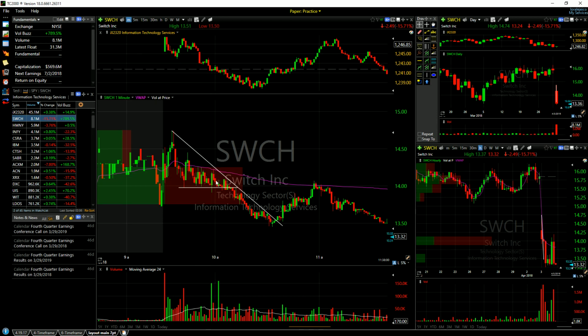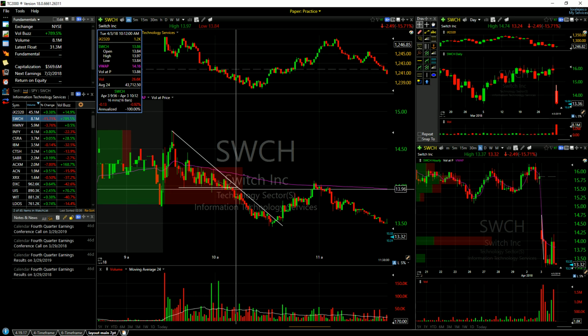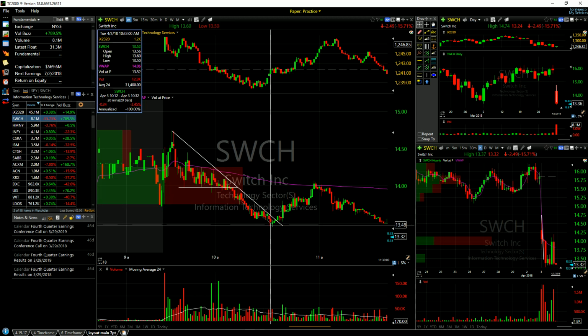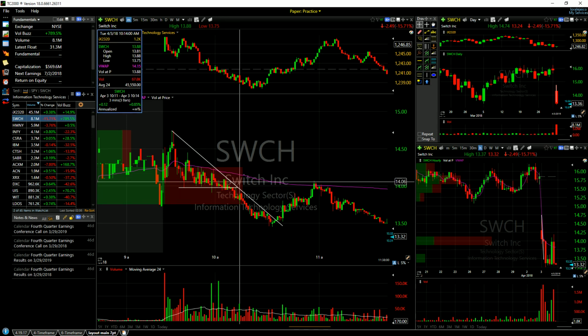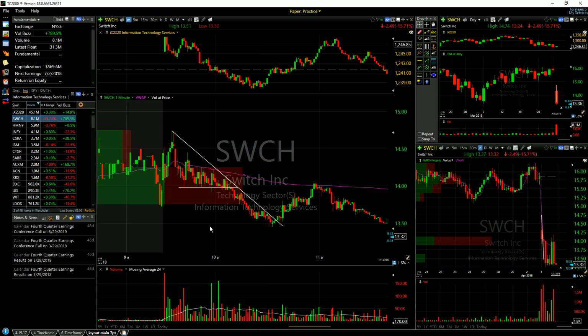I actually shorted it once it broke the base of this triangle and then retested 1395. This was the level I was watching. I started entering in here and then covered everything into the drop, risking just above this consolidation. So if it were to reclaim the triangle and put on a higher low here, I would have been out in this area. So that was my risk, and the risk to reward is maybe 3 to 1 or 4 to 1. So that paid off nicely.